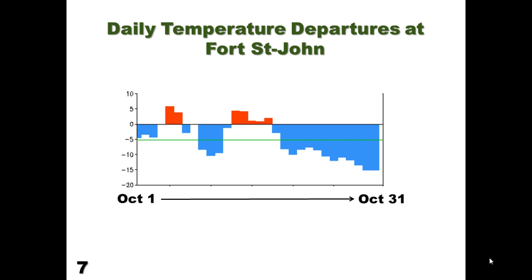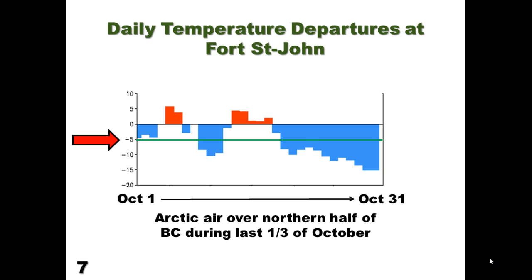The temperatures at Fort St. John were quite different. The mean departure was close to 5 degrees below normal. These cold conditions were due to the presence of Arctic air over the northern half of the province for the last third of the month.